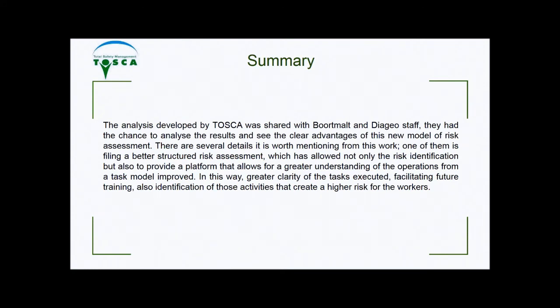There are several details worth mentioning from this work. One of them is having a better structured risk assessment, which has allowed not only the risk identification but also a platform for a greater understanding of their operations from an improved task model. In this way, there is greater clarity on how tasks are executed, facilitating future training. Also, the identification of those activities that create a higher risk for the workers.